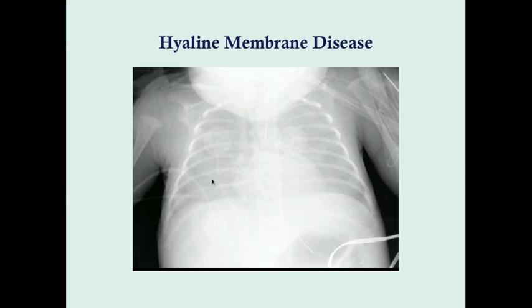So this is what hyaline membrane disease would look like. This is also called respiratory distress of the newborn, which is sort of a general term. I don't really like it, but hyaline membrane disease sort of gives you a better idea of what this is.